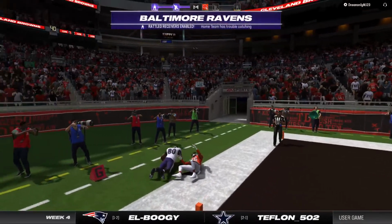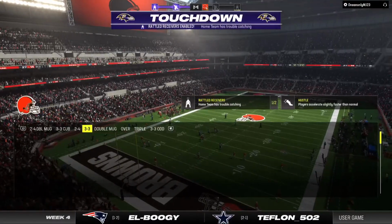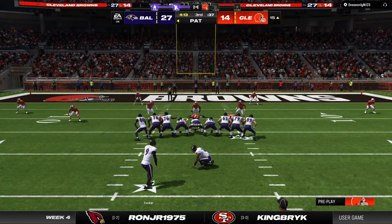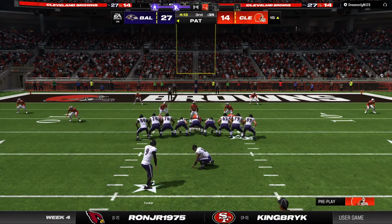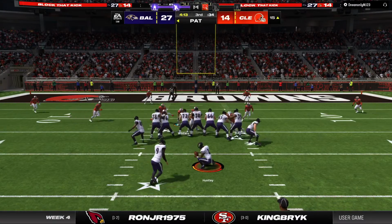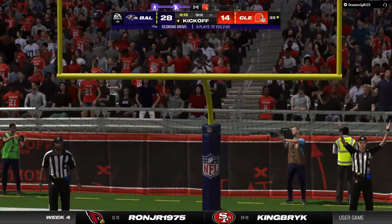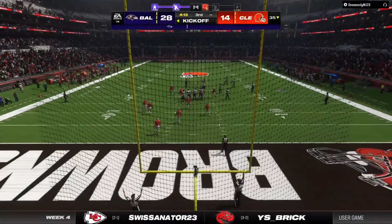That's going to be caught. And in for the Ravens touchdown. Isaiah Likely. A 24-yard touchdown as his guys are able to extend their lead. Tucker with the extra point, and the lead now up to 14.